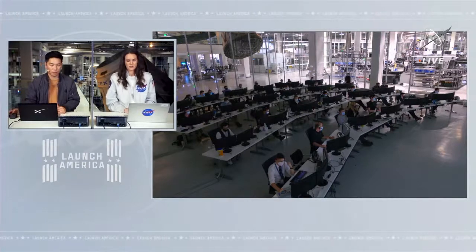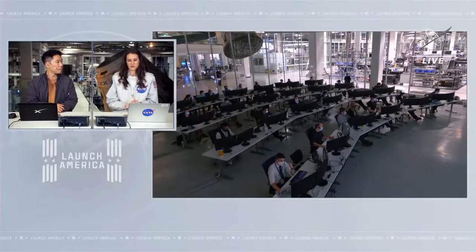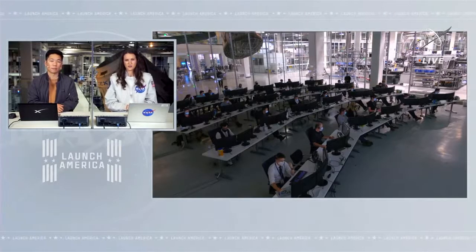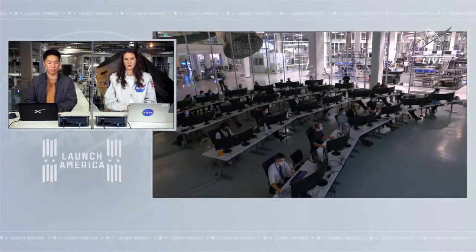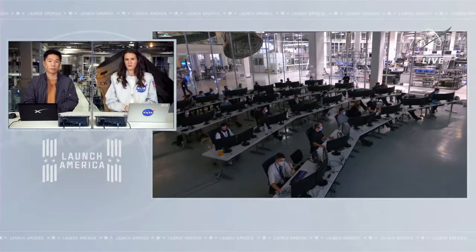The next major milestone we'll be looking for is the entry of the vehicle and that anticipated loss of signal with the spacecraft. Entry of the vehicle should begin around 11:45, so about 23 minutes from now. And we will be tracking the vehicle its entire way back, even though we don't necessarily have telemetry with it.